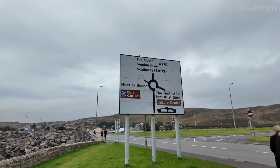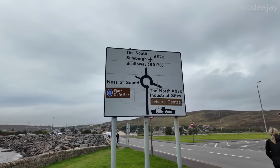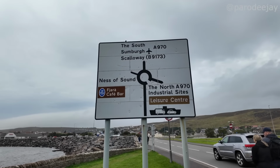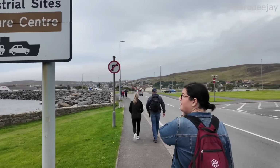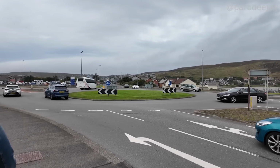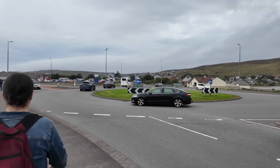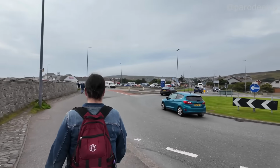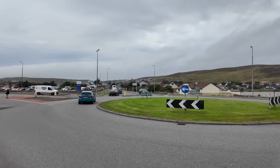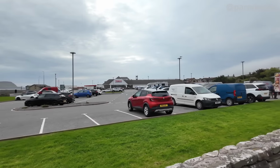Okay, so this is where AllTrails says that you can turn off and head back toward the ship. At the north route, we are going to follow the south route. At the roundabout, take the second exit. So the first exit is called Sea Road. We don't want that one. We want to go that way. So we'll continue on past the Tesco.